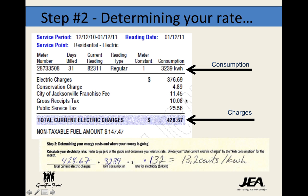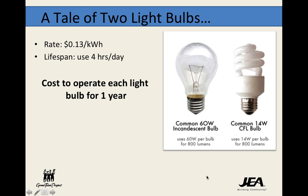So in order to find that out, you take your charges, divide that by the consumption, and that gives you the rate for your electricity, how much you're being charged per kilowatt hour, which with JEA is about 13 cents per kilowatt hour. And 13 cents, you can't buy gum for 13 cents, you can't buy candy for 13 cents, you can't buy a lot for 13 cents. But it does add up, as we can see.